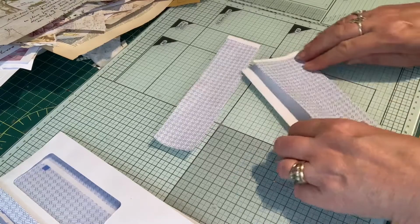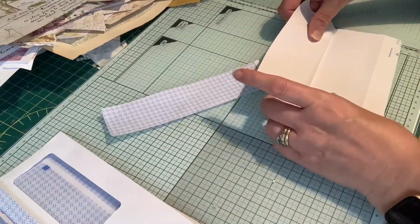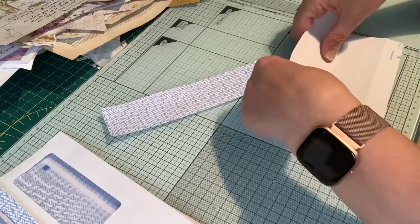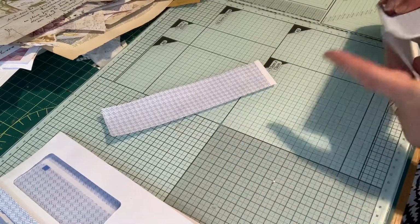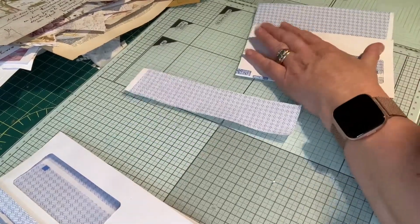And then I can just cut some of this off now. Just get rid of this piece here. Don't know how big that is. Let's do that to there.